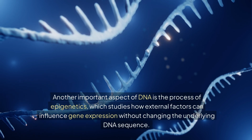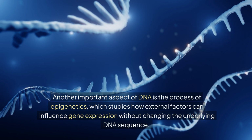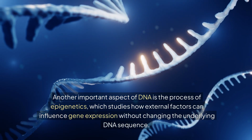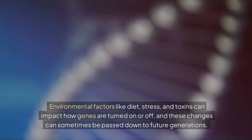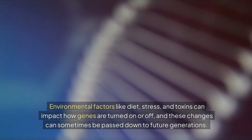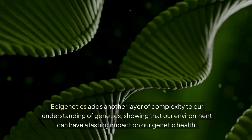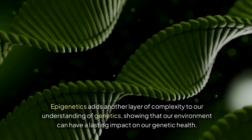Another important aspect of DNA is the process of epigenetics, which studies how external factors can influence gene expression without changing the underlying DNA sequence. Environmental factors like diet, stress, and toxins can impact how genes are turned on or off, and these changes can sometimes be passed down to future generations. Epigenetics adds another layer of complexity to our understanding of genetics, showing that our environment can have a lasting impact on our genetic health.